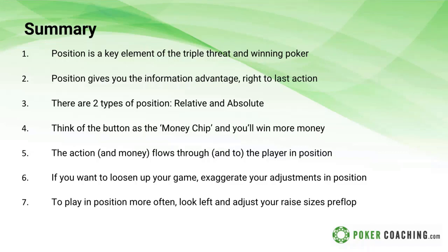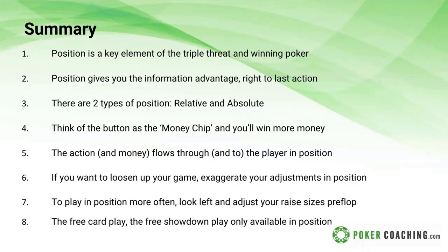Number seven, to play in position more often, look left, get those tells, and adjust your raise sizes pre-flop. If you want to know more about this, I'm happy to talk about this. Live tells and relational dynamics and metagame is one of my favorite things in poker. I absolutely love it. Eight, the free card play and the free showdown play are only available in position.